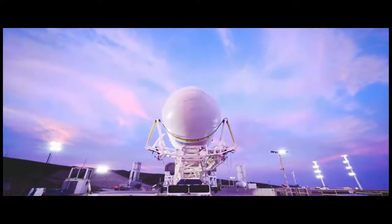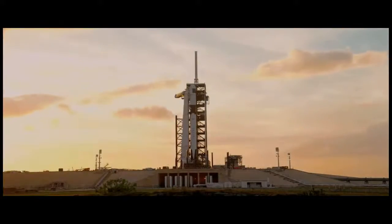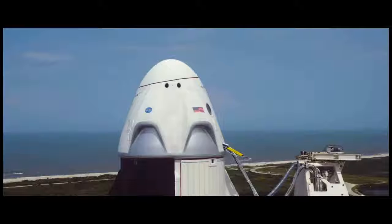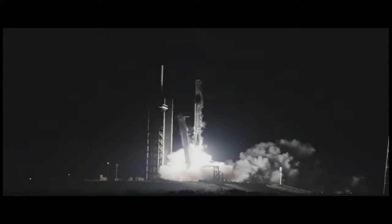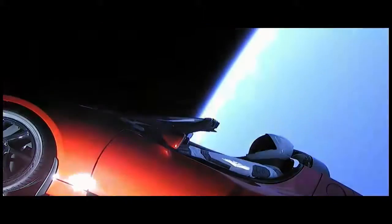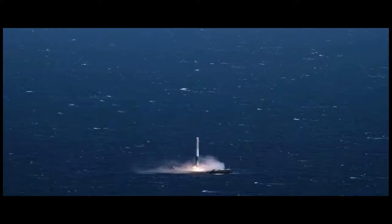LWO1 WeatherNet, liftoff conditions looking pretty good. ESTS is ready for launch. Ignition. Liftoff. Falcon 9 has cleared the tower. Ten, 9, 8. Side booster ignition. 6, 5, 4, 3, 2, 1.